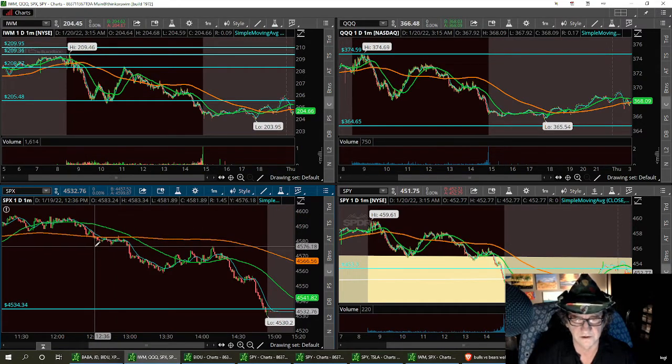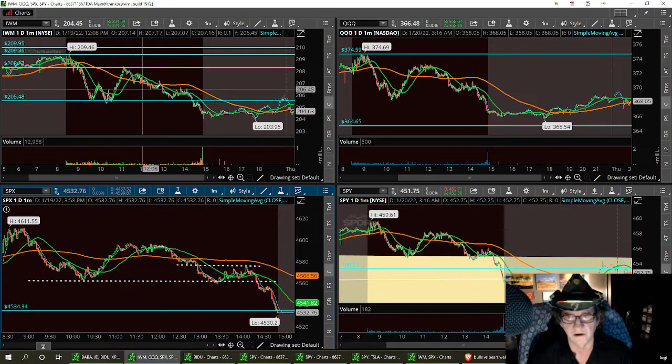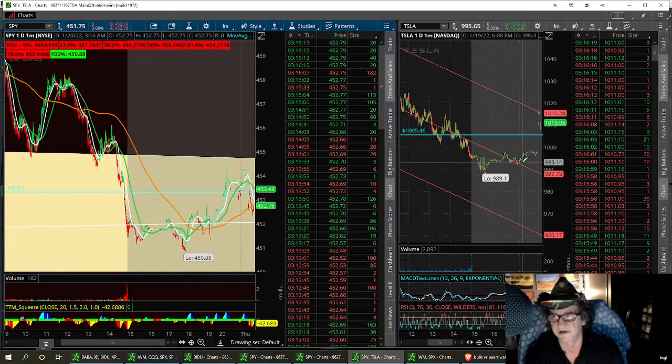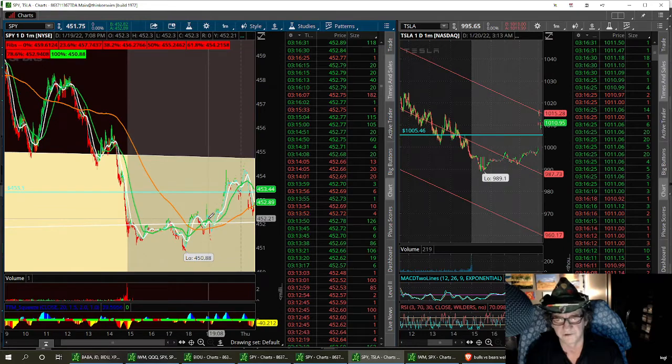If you draw that line from that bottom right there, that'd be your resistance. This would be your support, as I was posting and showing earlier right in here. So that's what I would say to the room. And I'd be looking at all four of them, seeing if they're all in the same direction. Again, that's the IWM, the QQQ, the SPX, and the SPY. That would get me interested. I would be wanting to maybe look at Tesla. As it started to curve up, maybe I'll be interested in buying Tesla on the reversal.